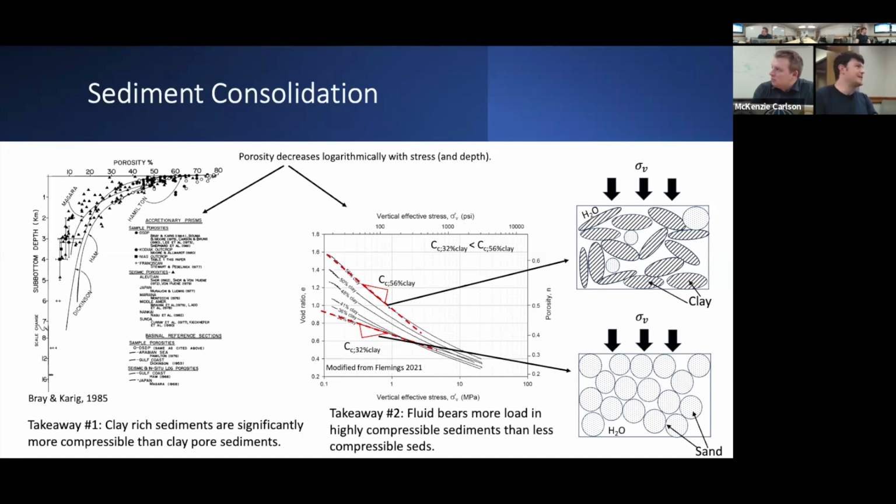Essentially what this means is that with more clay, the fluids within sediments with more clay will ultimately bear more load than the water within sand rich sediments. So ultimately what this means is that you'll generate more pore pressure when you load a sample that is more clay rich versus a sample that is more sand rich.